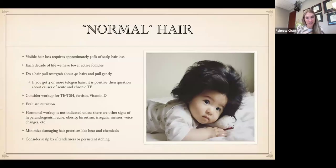Each decade of life, we have fewer active follicles. We already said a large majority of us are going to end up with hair loss. Do your hair pull test: grab about 40 hairs, give a gentle pull. If you get telogen hairs, work it up. Check their ferritin, TSH, vitamin D, maybe check their zinc. We don't know. Evaluate their nutrition. If they look like they have PCOS, go ahead and do a hormonal workup if you can. Like we said, it's kind of hard to do.